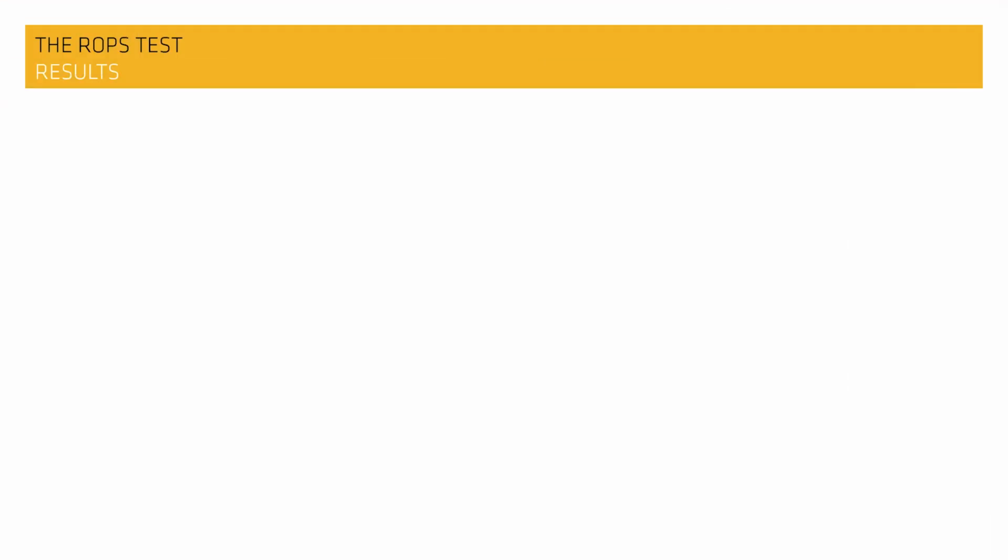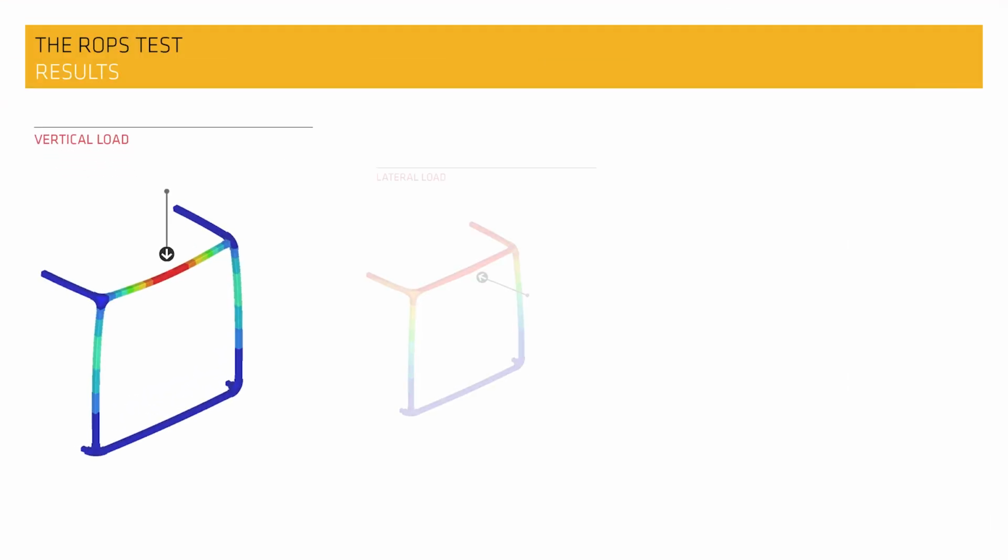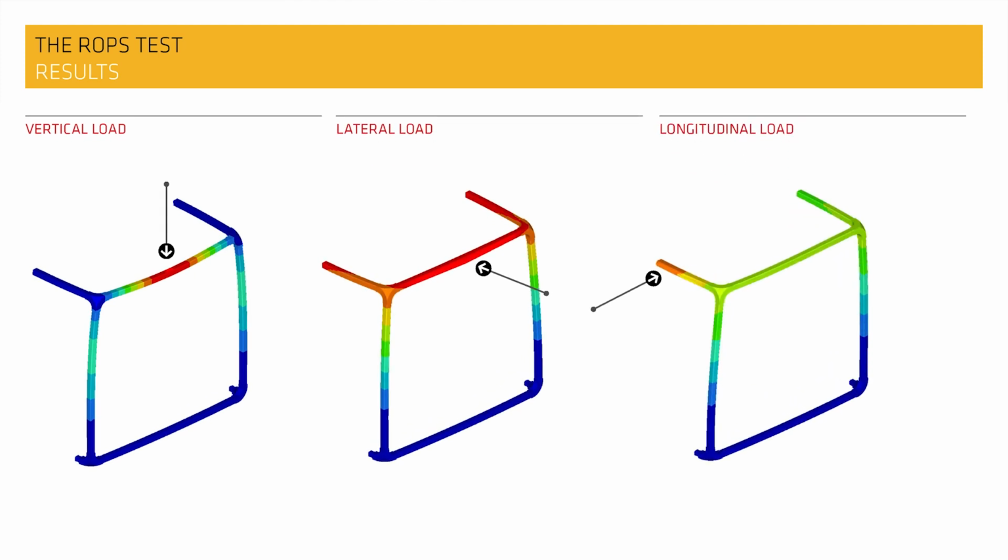This shows very well that even complex events like the impact can be modeled with good precision, even when adhesives are involved. With the confidence in our model, we set out to evaluate the ROPS load case. For the ROPS test, 3 different load directions are relevant: vertical, lateral and longitudinal. On this slide you can see the deformations as a result of these 3 different load directions.